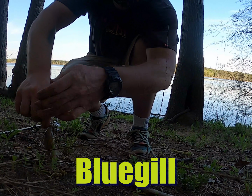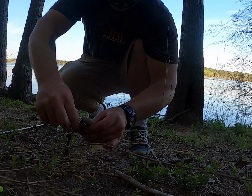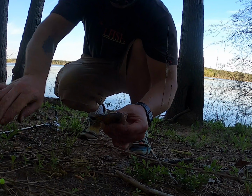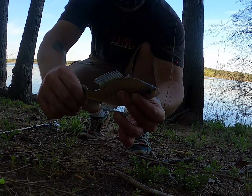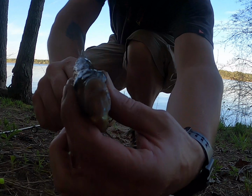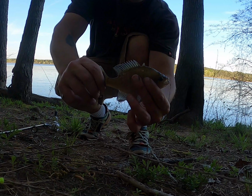This is the 4th species today. I think we've got, this is a pretty little bluegill. We've got a blue catfish, a channel catfish, a black crappie, and a little bluegill. Alright, say bye.